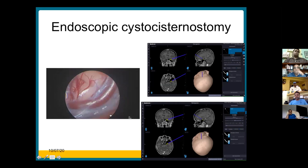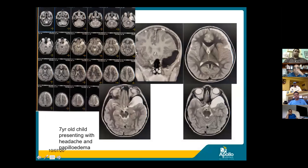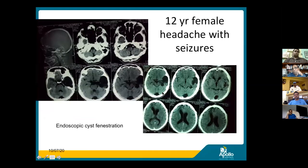So this is a middle fossa arachnoid cyst. Basically we were studying this MRI to know where to open it. These are the locations where we can open it. It's very thinned out and we can go into this. There's another case of a 12-year-old female presenting with seizures. We did the same way, an endoscopic fenestration, and an opening was created, and the child did well in these cases.